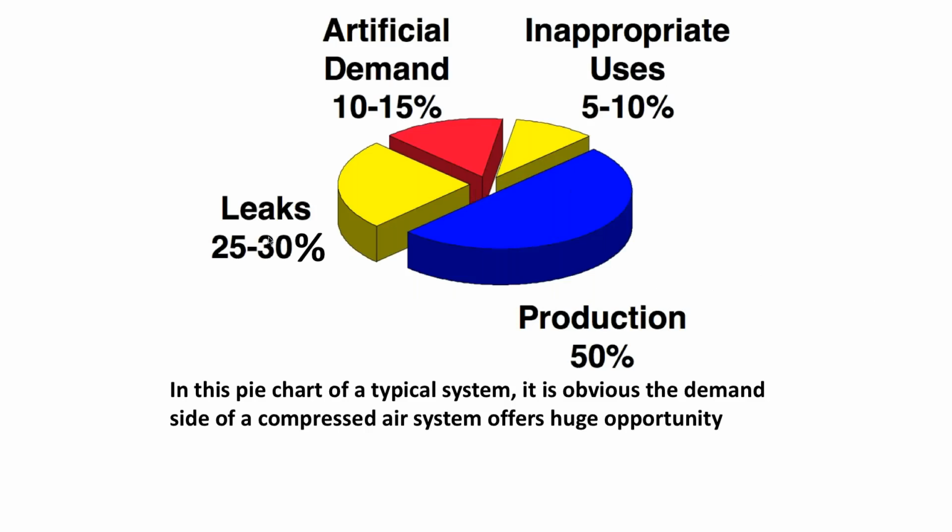So where does our compressed air go in a typical facility? You can see half of it's going where it's supposed to go. Five to 10% is inappropriate uses, and we're going to get into all this in a little bit more detail. Artificial demand's another 10 to 15%, and that's where you run it at 100 to 110 pounds, but you really only need 80. And leaks can account for 25 to 30%. I hate to say it, maybe more.